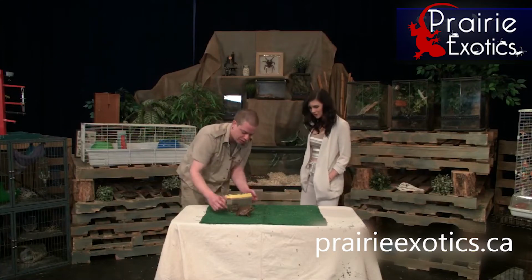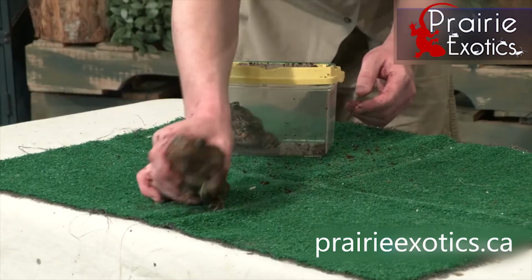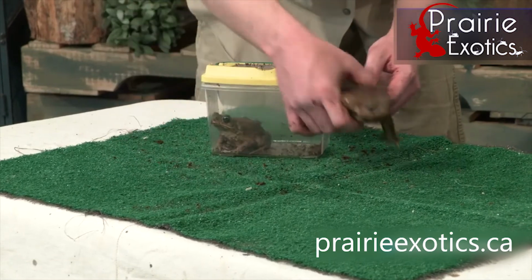Let's see if he wants to hop for us. This is just one of the smaller males. Female.